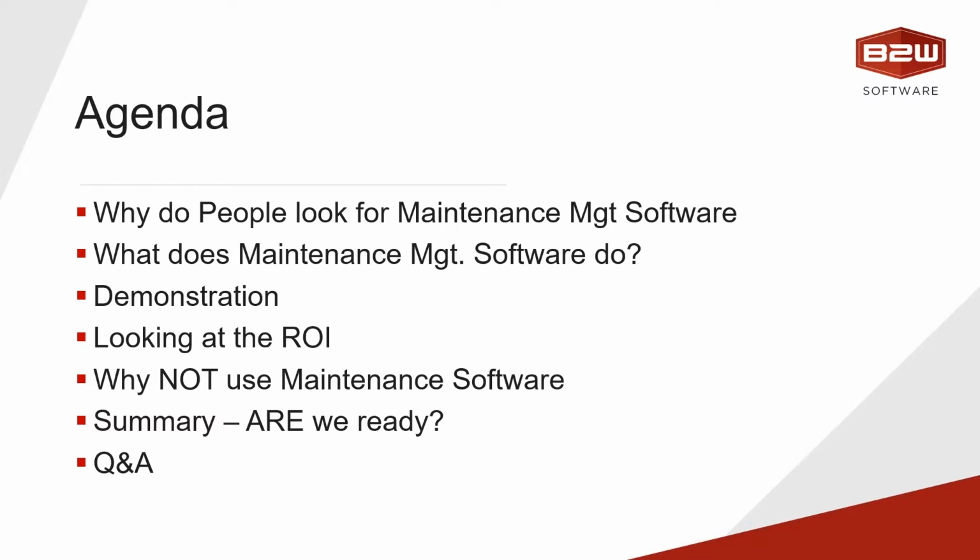And then one of the last bullets, we'll look at why not to use maintenance software. So we'll look at how it makes your life better, makes everything easier to use. What are some reasons that maybe it isn't the time to do that? What are some challenges that companies face that might legitimately push off that decision until they're ready? Then we'll do a quick summary of what we learned today, and then we'll leave some time for Q&A.